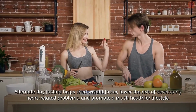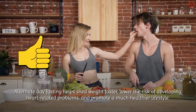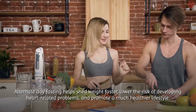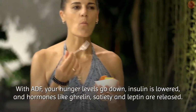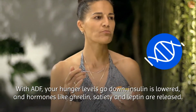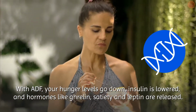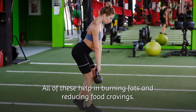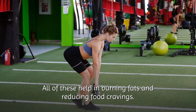Alternate day fasting helps shed weight faster, lower the risk of developing heart-related problems, and promote a much healthier lifestyle. With alternate day fasting, your hunger levels go down, insulin is lowered, and hormones like ghrelin, satiety, and leptin are released. All of these help in burning fats and reducing food cravings.